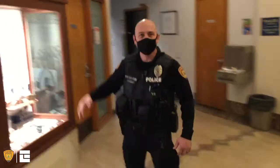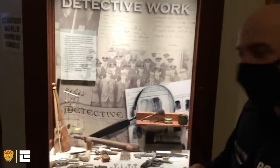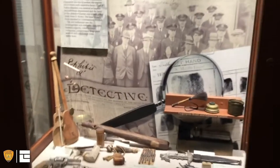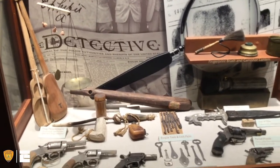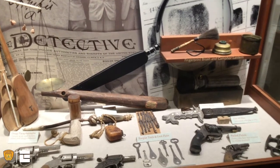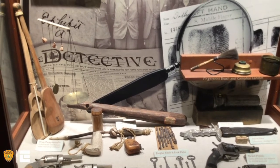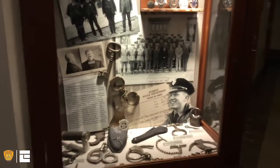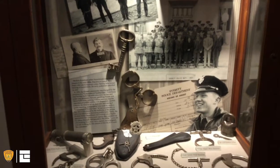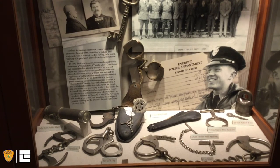Over here, you can see in this display case, this one's going to have some examples. Again, this is very old. Burglar tools, picks, some things that were recovered that they would use. Drug paraphernalia, some of the old weapons that were recovered, and fingerprint stuff, old brushes. Moving over here, we have some of the tools that were used by police officers back in the day. Examples, some of the handcuffs and restraints that we would use.